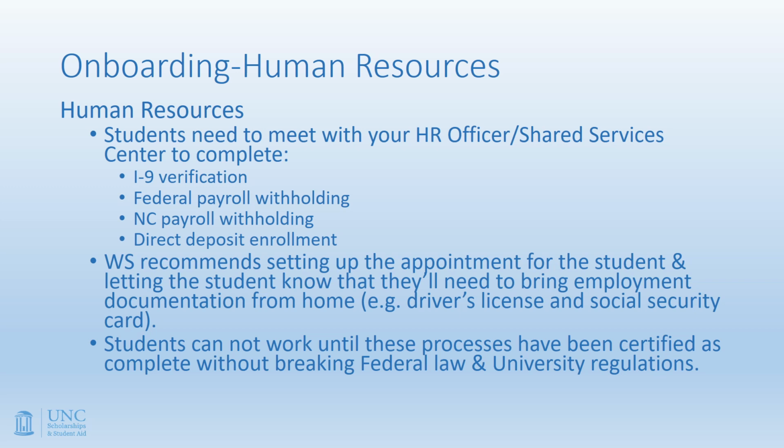And it's very important to know that students cannot be allowed to work until this process has been satisfactorily completed, as doing so would violate federal employment law as well as university regulations for our university departments.